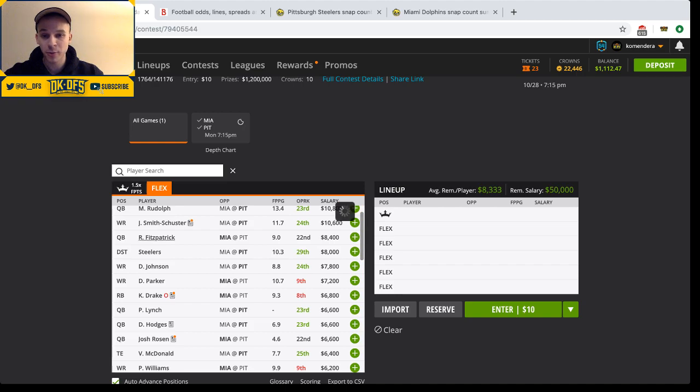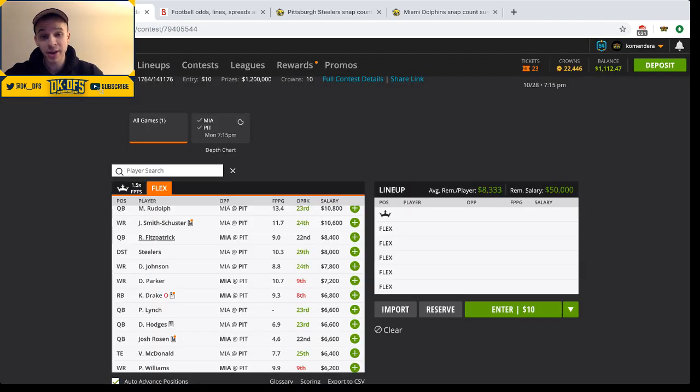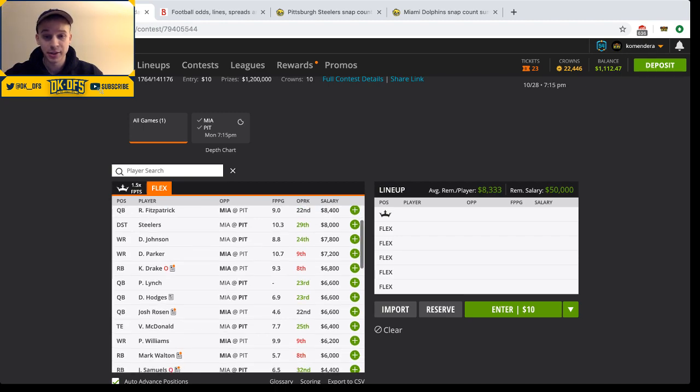Ryan Fitzpatrick at 8.4K, definitely viable. 8.4K is a pretty fair price for a quarterback, right? The quarterbacks always have the highest floors on these slates, and they should be playing from behind in this one. Fitzpatrick, we've seen he does have upside here and there, right? We saw last year when he was on Tampa Bay, a huge game against the Saints. So definitely don't mind him here at 8.4K. You can play both quarterbacks for sure. I'll talk about some value plays in a sec.